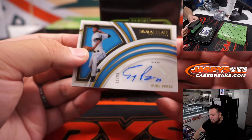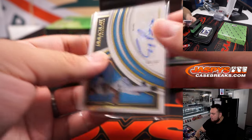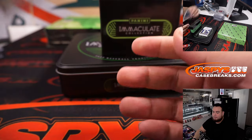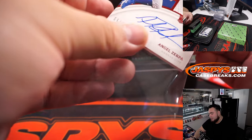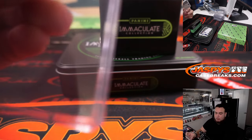All right, we got to 99, that is Yuri Perez. That is Miami, Nestor with that one. We got a two-color patch and autograph, Angel Zerpa for Kansas City, 9 out of 49. That is going to Riley.